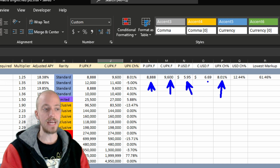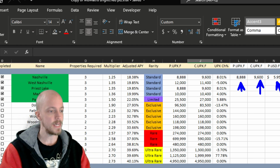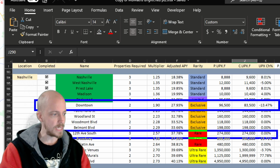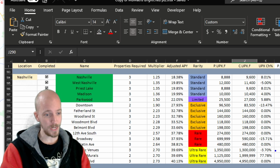Previous USD floor 595 up to 669. That's up 12.44%. Lowest markup being 61.46%. From a collections perspective, we've got some very stable moves. I mean, there are some dips, like 13% down in Downtown, 15% down in Broadway's Rare Collection, but there are also some rips. Look at this bad boy.